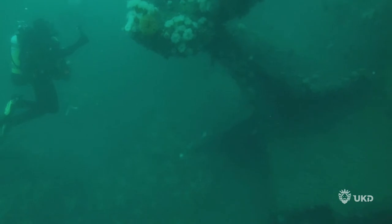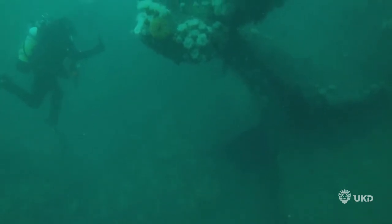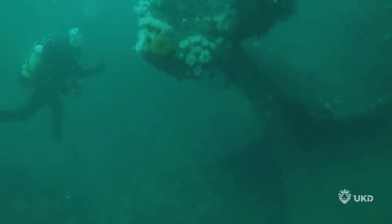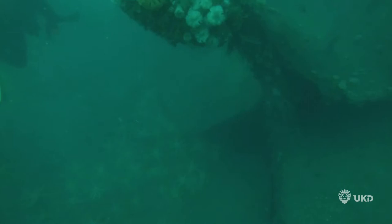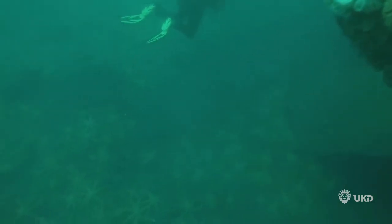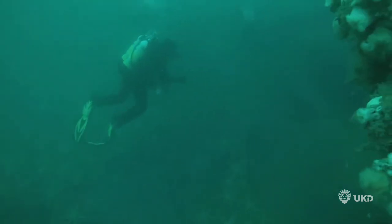You can just see a bit of the bearing case, and again, this is the only one that's left in Scapa, so we had to go and have a look at this. You see Dave's loving it. Apart from that, on the dark side of the wreck, the hull side, there's not so much to see, but look at all them starfish, man.